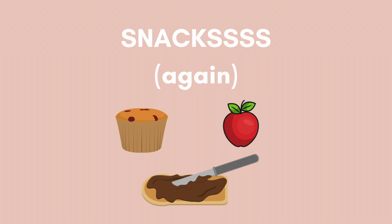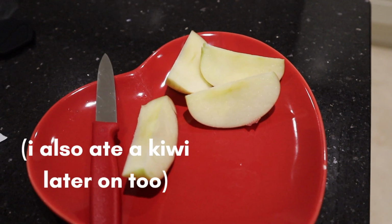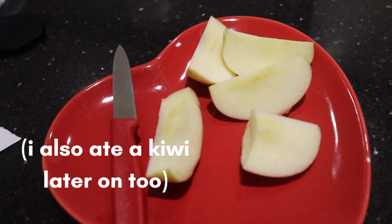Then it's time to snack once again. This time I'm going for something really simple. I'm just literally having an apple. Pink Lady apples are my absolute favourites. I'm going to have that.